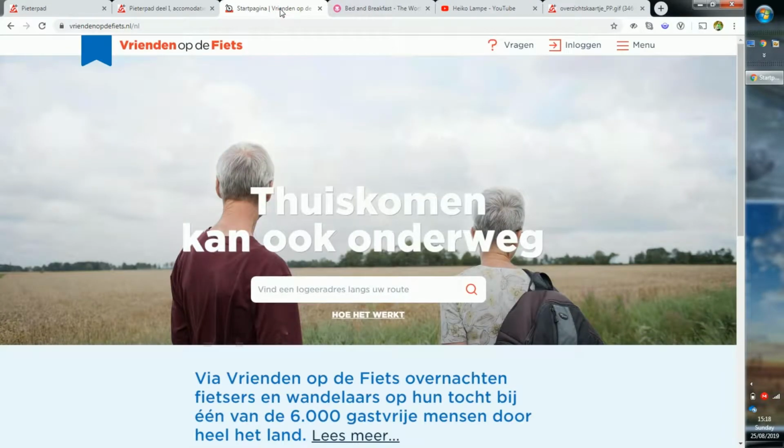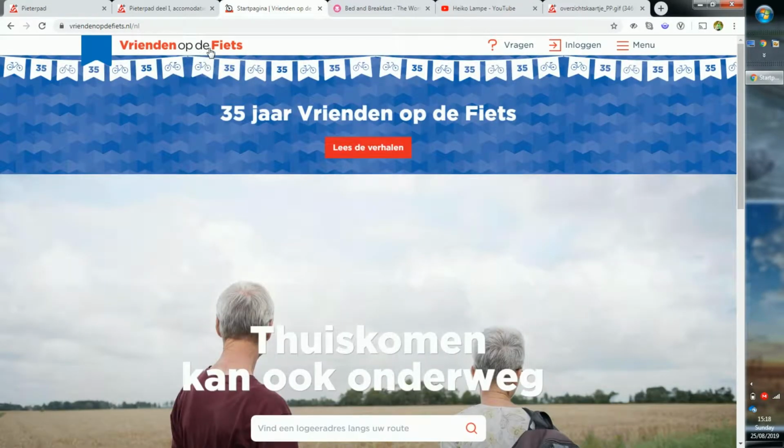So that is one. Another opportunity for sleeping is Vrienden op de Fiets, which is a webpage that is originally meant for cyclists. However, hikers are also welcome on this webpage. It's a webpage that gives private accommodations and allows you to stay usually one night. You are in a family situation, so you usually get a guest room you're sharing.